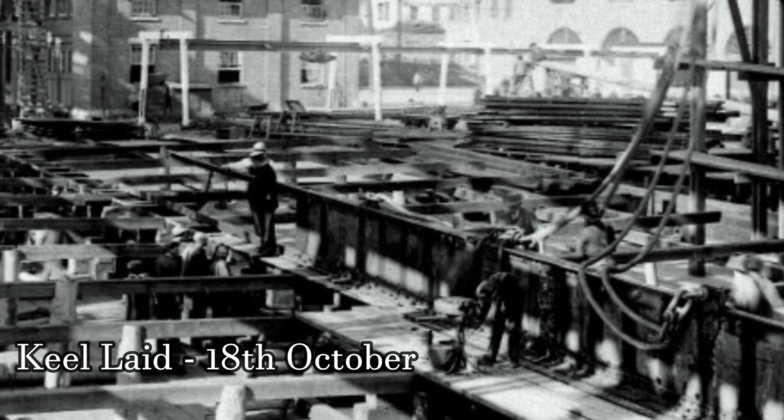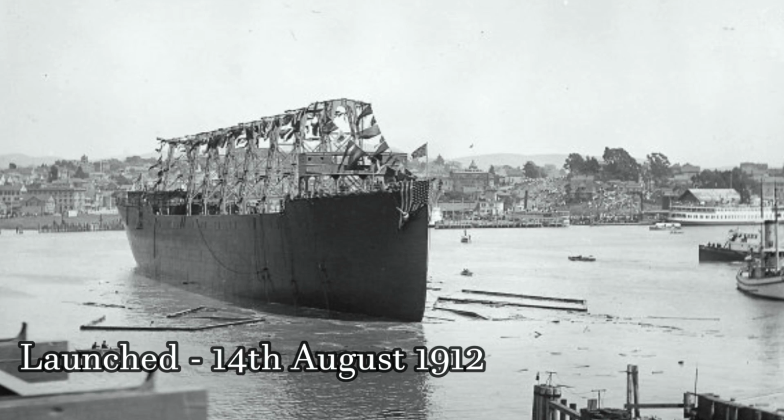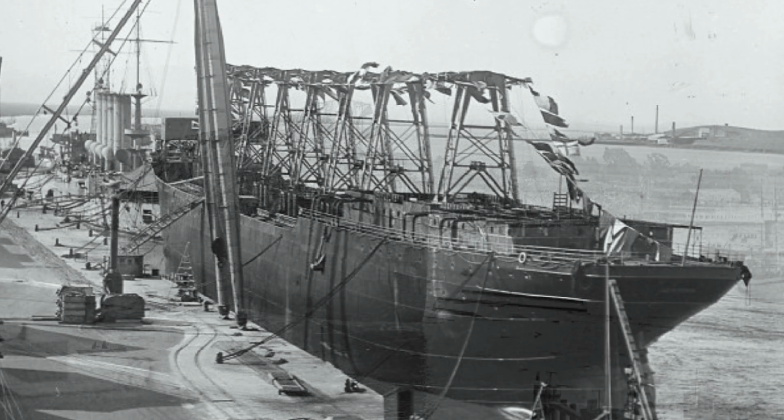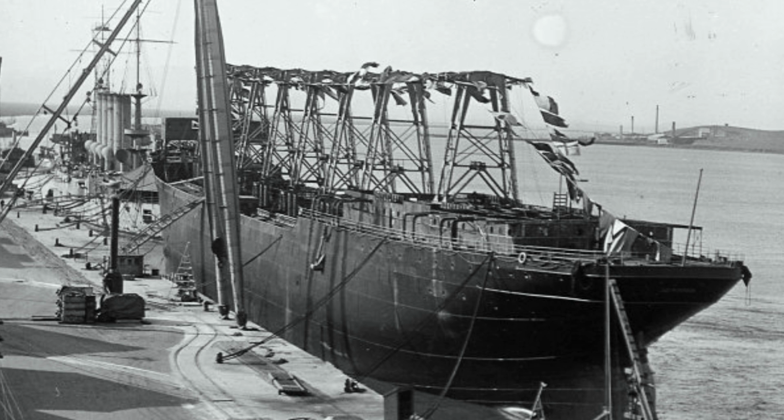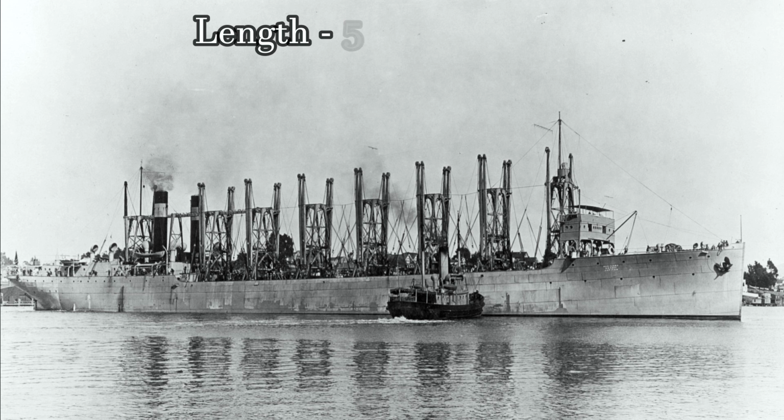The keel of USS Jupiter was laid down on the 18th of October 1911 at the Mare Island Naval Shipyard in Vallejo, California, and on the 14th of August the following year, she was launched. Following fitting out and successful completion of her sea trials, she was commissioned into service on the 7th of April 1913. The length of USS Jupiter was 542 feet.